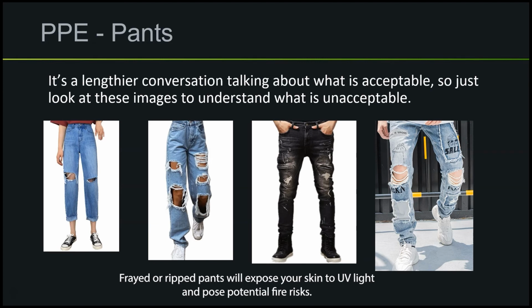But these styles will definitely not work. So if you're wearing these and you're welding or you're cutting, you're basically a walking fire hazard. So all these frayed pieces or patches, they're all just prone to catching fire. They're all prone to having metal debris and sparks fly and hit your legs and burn your skin. So these are things that we do not want to see either.